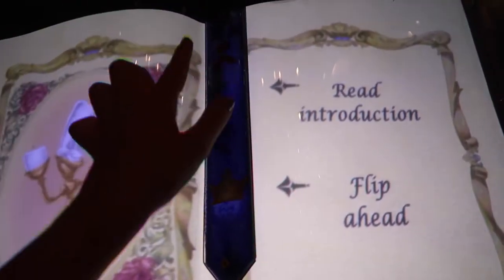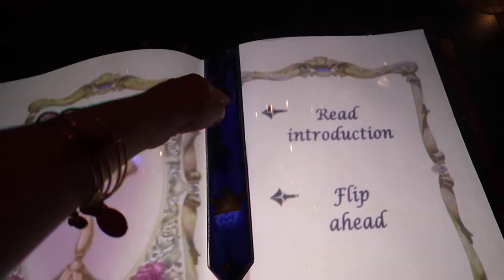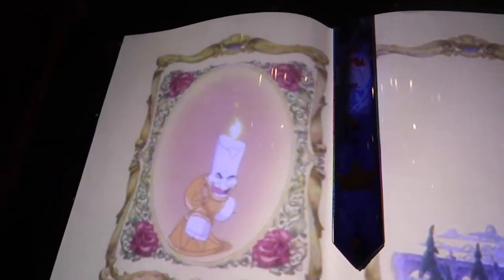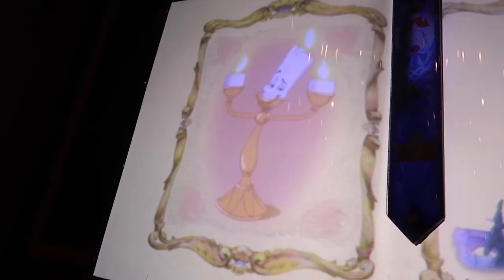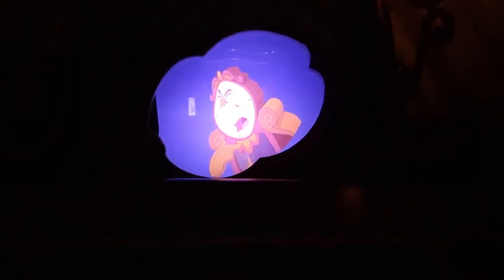Let's read the introduction. Why not? How do I hit it? There we go. Enchanté. It is with the greatest pleasure that we will now show you which Disney character is most like you. He's most like me. My assistant, please. Relax, Rockwell. No need to get ticked off.